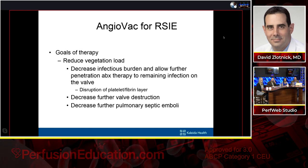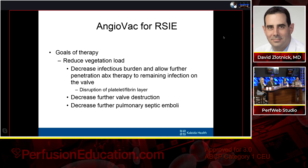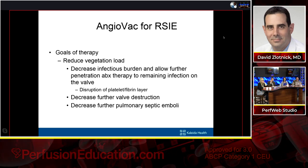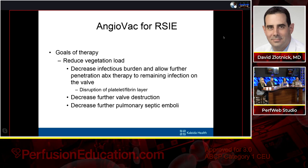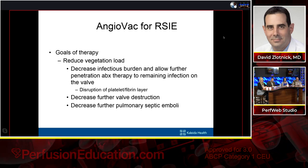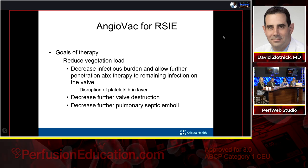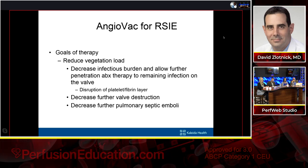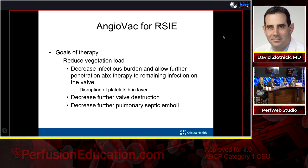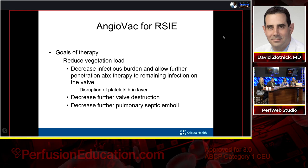By getting in there and doing that, we also want to decrease further valve destruction as well as decrease the risk of further septic pulmonary emboli. So the way I like to talk to my colleagues about it is that what we're doing with AngioVac is we're really trying to take a patient who may have been surgical, do a procedure, and then continue to treat them medically. So this doesn't replace the need for antibiotics or replace the duration of antibiotic therapy, but is actually an adjunct to medical therapy with antibiotics. And ideally, what we'd like to do is be able to recover these patients, and then if, again, they stop doing the high-risk activities that got them involved in the first place, and they start having morbidity from right heart failure from severe TR, then 6, 12, 24 months later, that's when we think about bringing them back and doing a tricuspid valve repair or replacement.